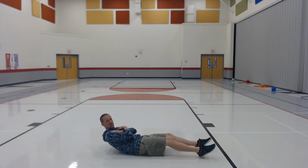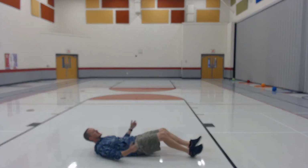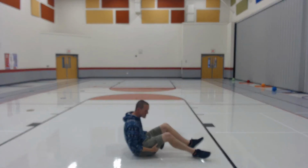Now, what I said not to do would be this, okay? We're down, and we're pushing up with our elbows because we're turning sideways. Or we're laying down and we're grabbing our legs and pulling ourselves up with our pants or our legs, okay? You want to really engage those muscles and pull yourself up, okay?